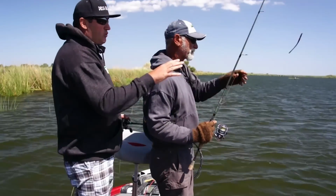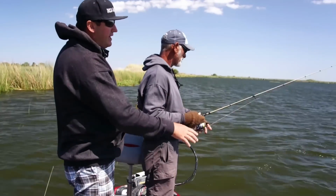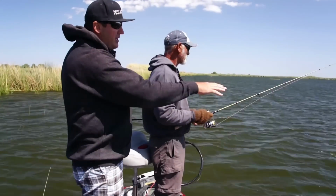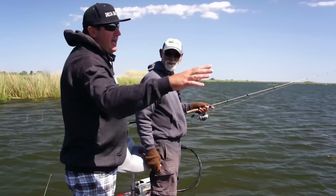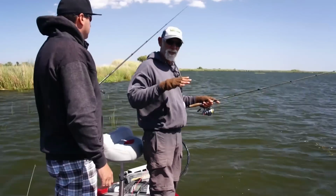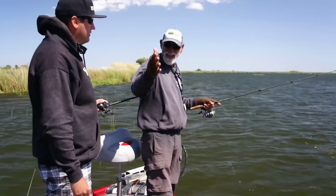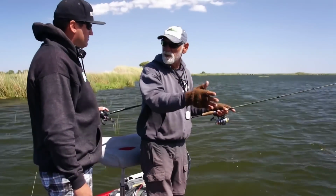This is one of those offshore delta things. You know, we may have a lift in the bottom, there might be a little hump right there, and that's why you see this duckweed up on the surface. That could be anywhere out on this whole island right here. Yeah, could be anywhere. This particular flooded pond, all the way around, you've got a big flat that comes out.